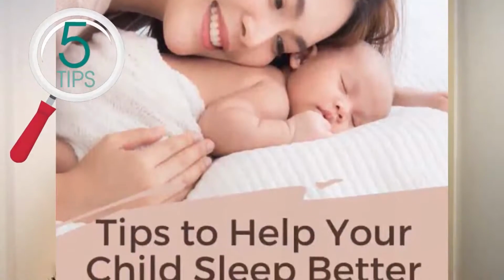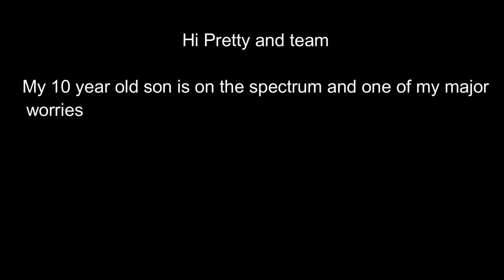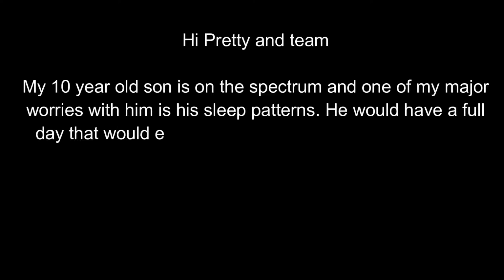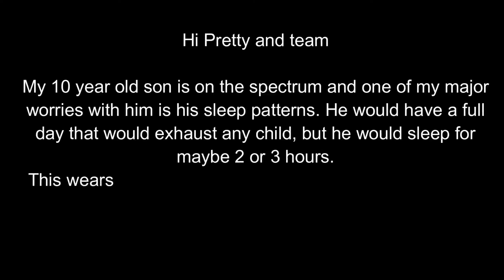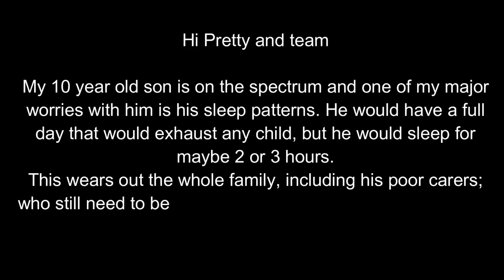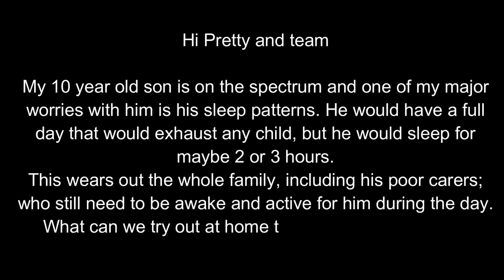But first, let us read a question from a parent. Hi Pretty and team, my 10-year-old son is on the spectrum and one of my major worries with him is his sleep patterns. He would have a full day that would exhaust any child, but he would sleep for maybe 2 or 3 hours. This wears out the whole family, including his poor carers who still need to be awake and active for him during the day. What can we try out at home to help him sleep better?